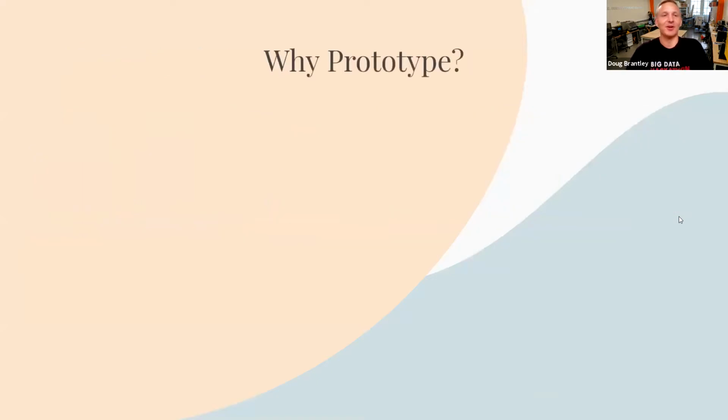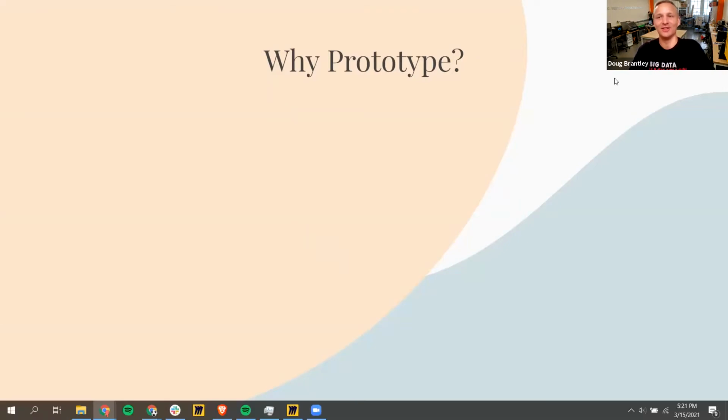Cool. All right. So why prototype? Why do you guys think we do it? What's the point? Why even bother with it? Why not just go straight to an engineer and have an engineer build whatever you want them to build?